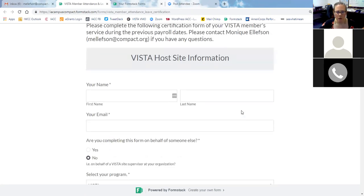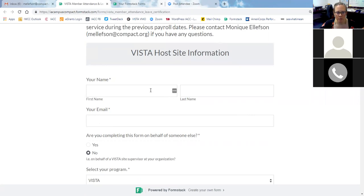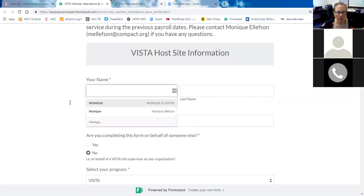On this form, what you're going to do is just type in your name and then your email. By putting your email in there, that will generate an email to you. Once you've submitted, it will come up in your email with the information that you provided.